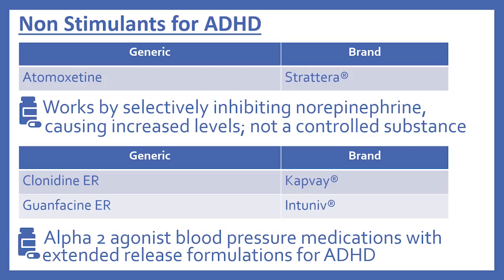Now we'll look at the non-stimulants for ADHD in the top 200. First, there's atomoxetine, brand name is Strattera. This medication works by selectively inhibiting norepinephrine reuptake, causing increased levels, and it's not a controlled substance. And then there's an extended-release clonidine, brand name is Kapvay, and an extended-release guanfacine, brand name is Intuniv. Now these we covered in the cardiovascular medications lecture, but I mention them here because they also are used for ADHD. They're alpha-2 agonist blood pressure medications, but it's the extended release formulations that are actually indicated for ADHD.